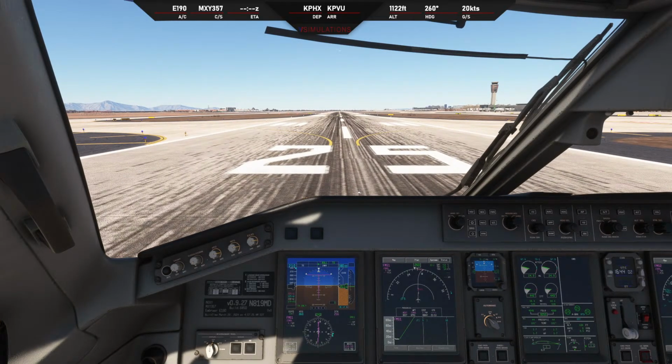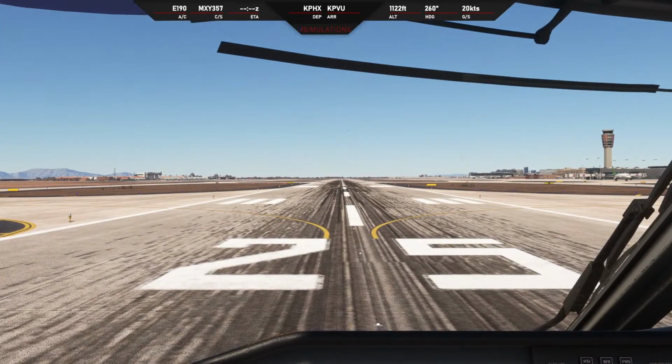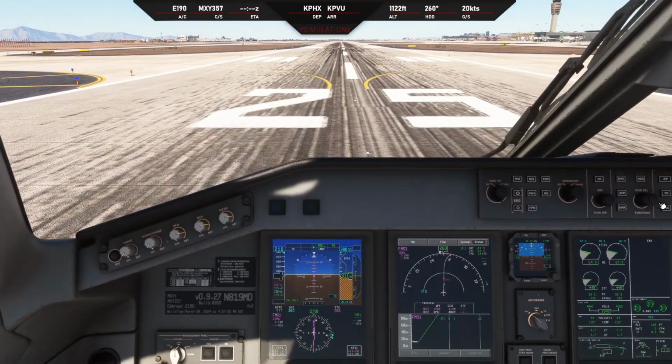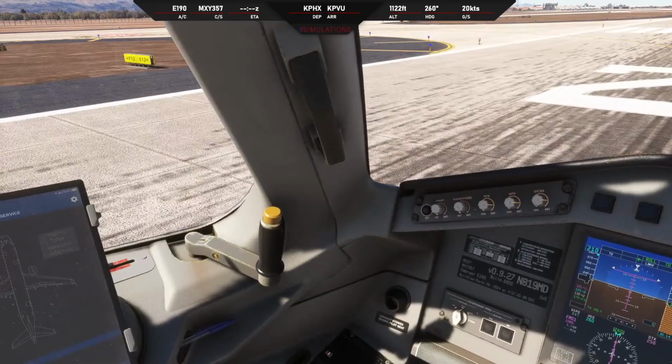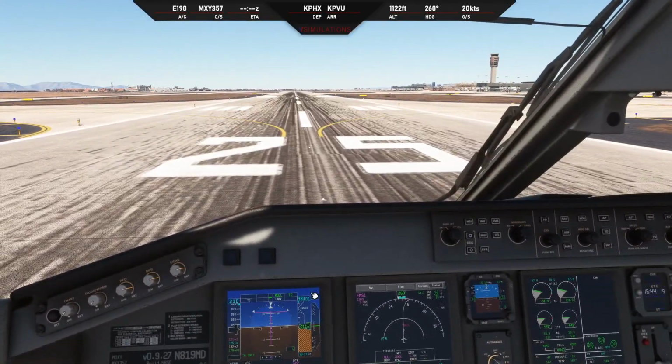All right, there goes that guy. We'll sync our heading bug. Now, I really want to hand fly this departure, but it's also going to be very busy. So one of my favorite departures on the sim.